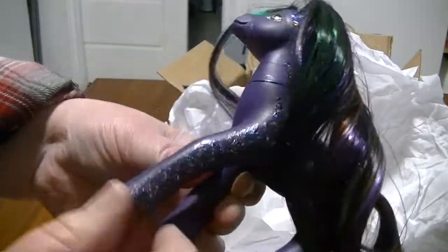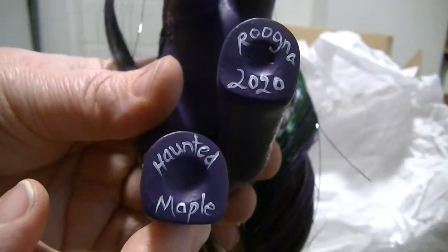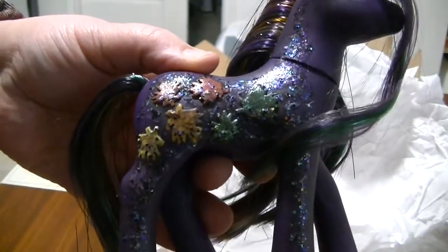And there you go. Rugna's Custom Creations. Haunted Maple is here. Can't wait to stick her on display with all the rest. Just love it. Awesome talent we have in the pony community.